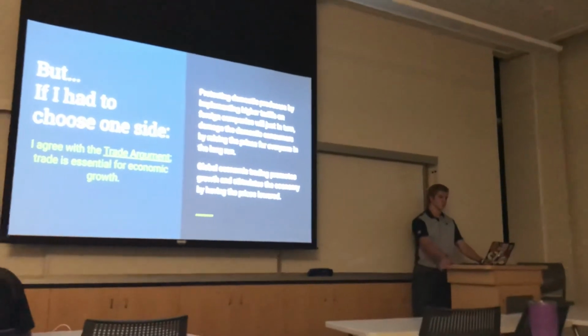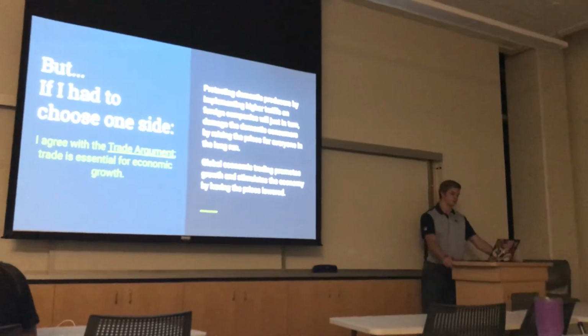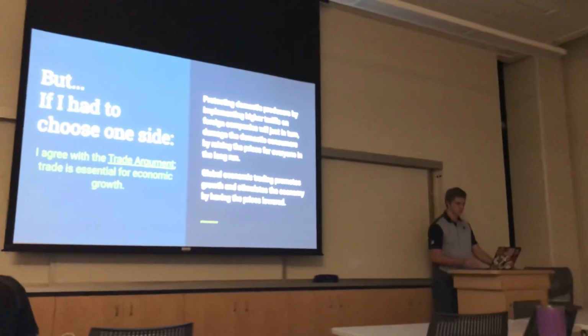Global economic trading promotes growth, and it stimulates the economy by having these prices lowered. So these are the two reasons why I chose to support the trade argument.